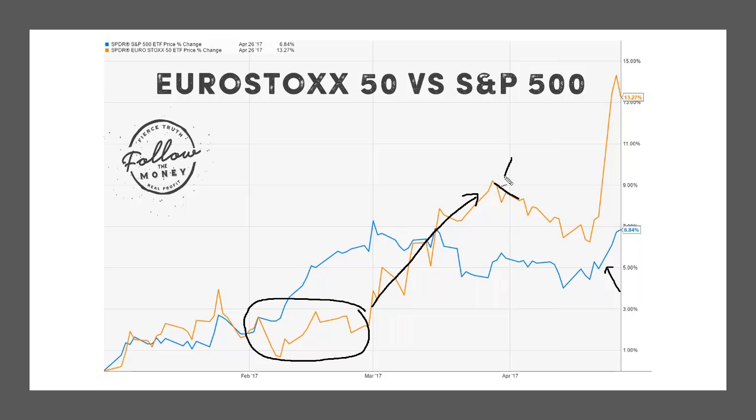As you'll see, this is another electoral issue as we moved into the French election. Here you have the Dutch election, so you can clearly see how it impacted the market. So there's the Dutch election, and then we have the French election right here. Here's France. We've got a few more coming up this year too, so you need to be aware.